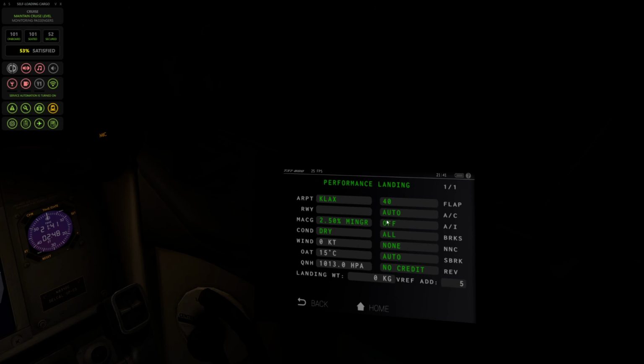Right, let's do our performance landing. Runway 25 left. Runway condition is dry, no wind, 10 kilometers of visibility, few clouds at 800, temperature is 20. I'll just put 20. QNH 1007.5. NTI is not required, brakes all right, that's all good.